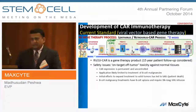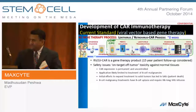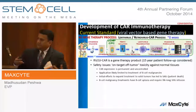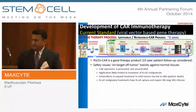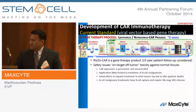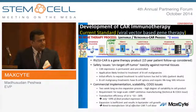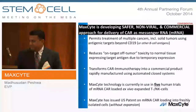So people are thinking about using suicide genes and other types of approaches, but the challenge really is, how do you actually implement some of these suicide gene therapies when this is a commercially viable therapeutic approach going forward? And can you really expand beyond CD19 into solid tumors? And of course, the commercial implications in terms of manufacturing, scalability, cost of goods. There have been multiple sessions at this conference that have addressed that issue. So our approach is to address each of these challenges.